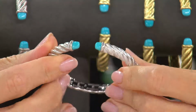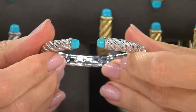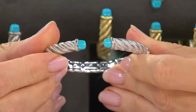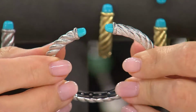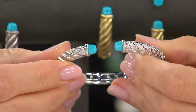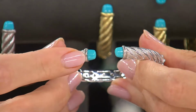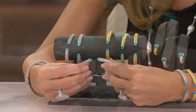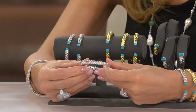But let's talk about the details here. What you are looking at, end caps of custom cut cabochons of Sleeping Beauty turquoise. And there's a reason why that turquoise has its own individual name. It's sourced, or was sourced, from Globe, Arizona at one mine and one mine alone. And why is it so highly treasured? Not because of how rare it is, but really because of how it looks. This radiant, gleaming slice of the southwestern sky finishes off what is on its own a beautiful work of art.